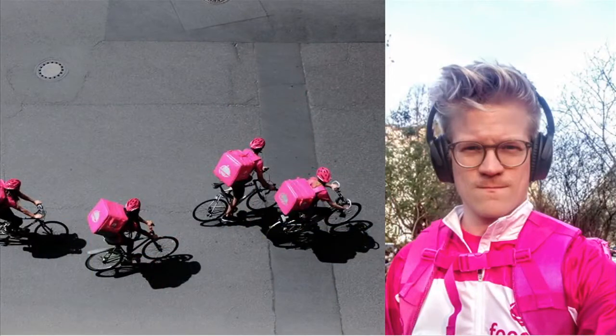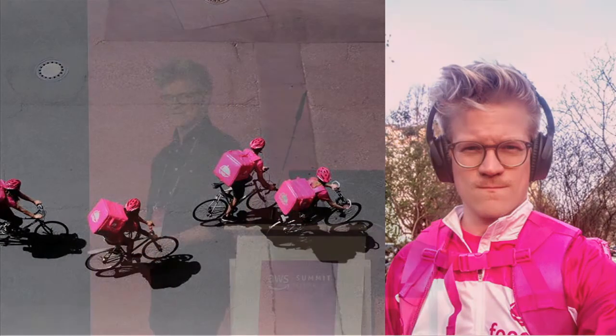If you are from Germany, you might know Foodora. So Foodora riders, and supporting them, is what we spend most of our time on. This is me delivering food somewhere near Rosenthalerplatz. I think this was almost a year ago.